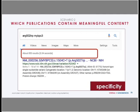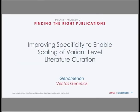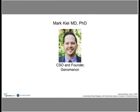I told you it finds a lot of papers, and I believe Mark Kiel will now tell you a little bit more about how that problem is continuously improved. And so with that, I'm at the end. I'm going to turn it over to Mark.